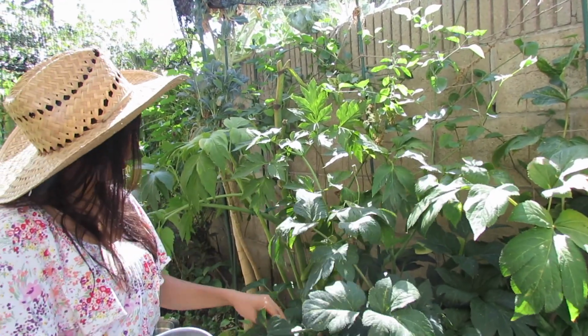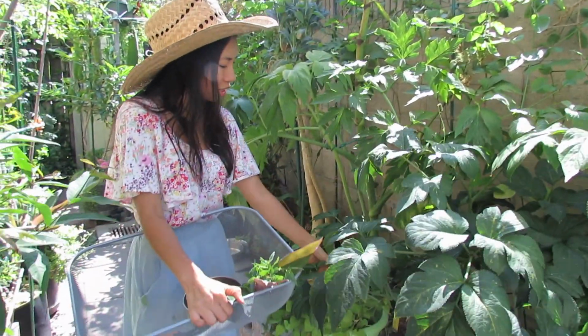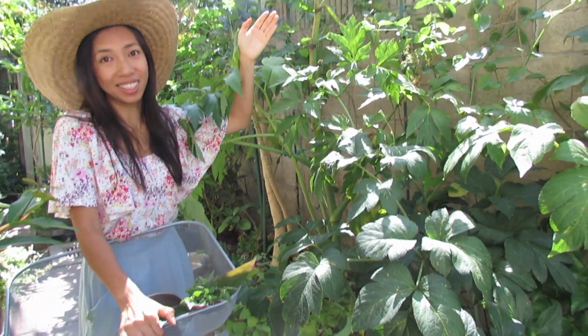So I really love being able to just take one stalk. I mean, when ashitaba are developed, check this out. You get this entire stem, just cut one stem, and that's plenty to use.